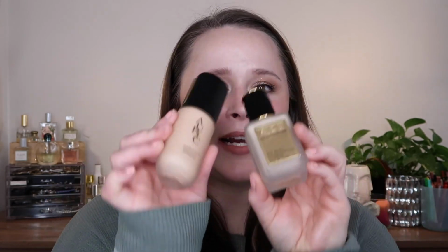I don't have full thoughts on this yet, so don't come in the comments asking for me. I've worn it a couple times and enjoyed it, but that's all I have to say about that. But I just feel like these could live together. Like, I definitely feel like this is high-end feel, very luxury, very much worth the price.